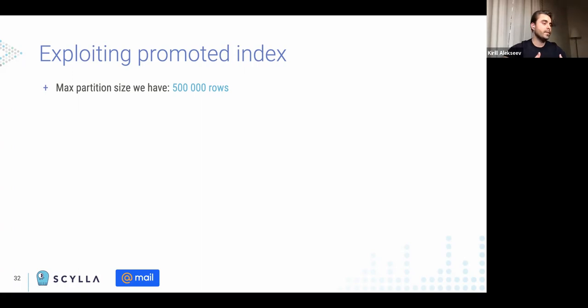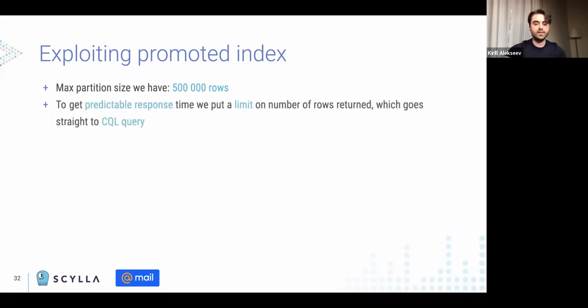So if we read all the partition for every request, not limited the response time anyhow, then the response time of API can be infinite. And this is kind of not convenient for the client because client doesn't know if the API will return some data in like 1 minute or if there is some network problem and it should retry. So to get the predictable response time, we had to put a limit on number of rows that can be returned. And this limit goes straight to SQL query. By this, I mean that we do no limiting on the application. We pass it straight to Scylla, and Scylla returns as many rows as needed, not more.